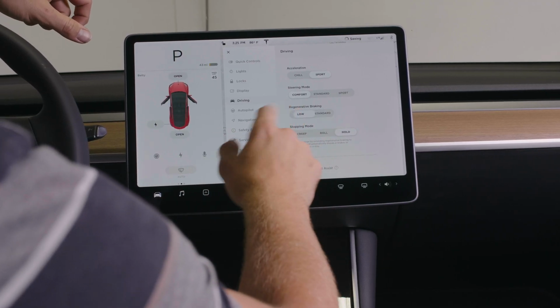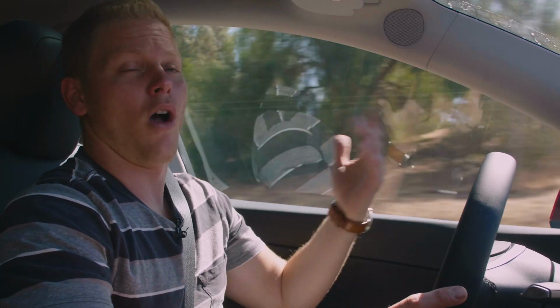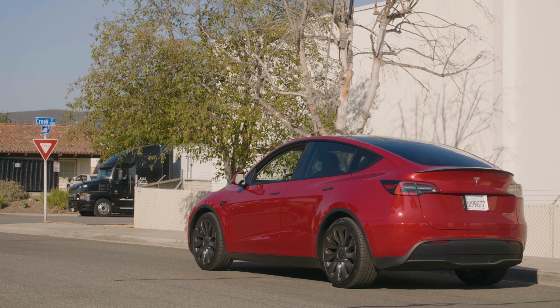Same with the steering modes, you do have an option to choose standard or low for that. The low setting is obviously going to brake less. The standard setting, I think, is really comfortable, and is going to hold you back a little bit more. So the second I start letting off the gas, you're going to feel it.